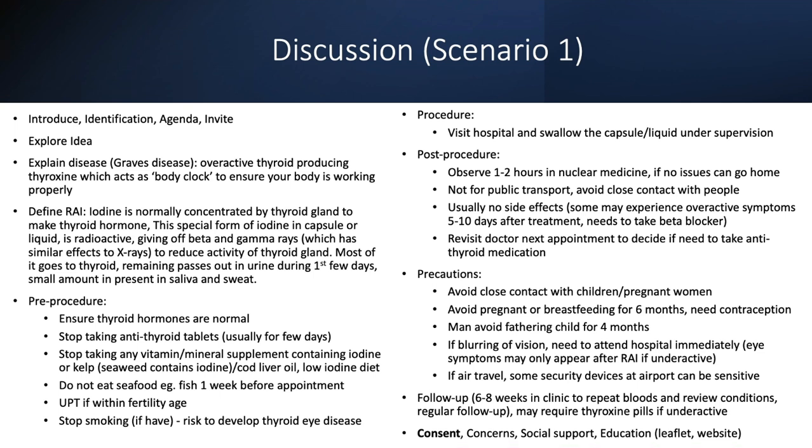So we will proceed. Okay, thank you so much, Dr. Ting. I think you are quite prepared. Just need to practice more. Okay, thank you. Next.